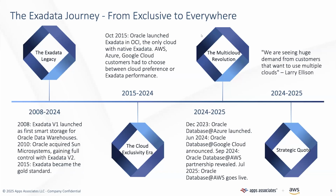So then Oracle brought that same capability into the Oracle Cloud Infrastructure. It's great, but it was only available to those customers that were in OCI. And a lot of customers didn't want to just be in OCI. Obviously, there are customers that ran a lot of their applications, developed net new applications on AWS, but they weren't able to take advantage of the power of the Oracle database on Exadata with AWS.